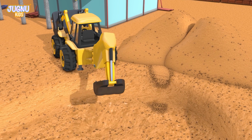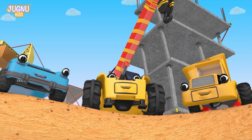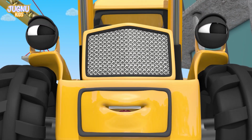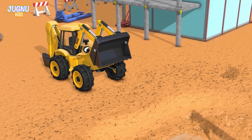The digger picks up mounds of dirt and it takes it somewhere else. Then it digs a giant hole for the people to build a house.